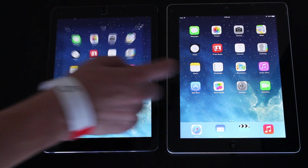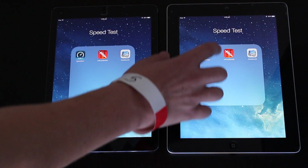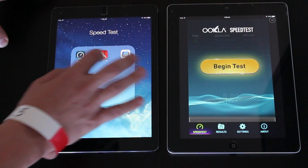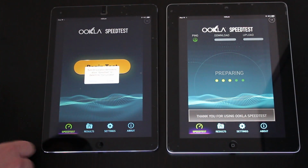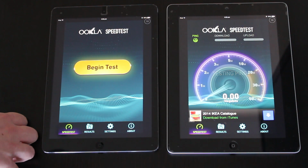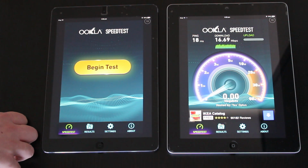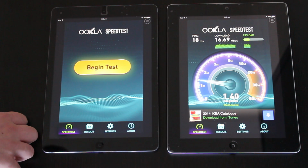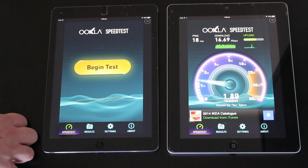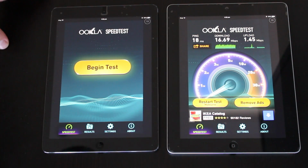Okay, now let's get into a Wi-Fi speed test. So I will run the iPad 4 first. So let that run. See what we get. So we're getting around 17 download, 16, 17 download. And we're getting about 1.4, now spiking to 2, 1.4 for upload. So when that stops, we can start the iPad Air.